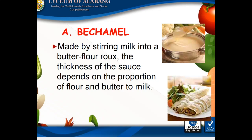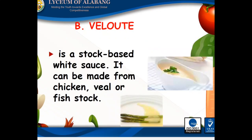And if you want to make it thicker, instead of using 1 tablespoon of butter and 1 tablespoon of flour, you have to use 3 tablespoons each of flour and butter and then 1 cup of milk. Next, veloute. It's a stock-based white sauce, and it can be made from chicken, veal, or fish stocks.